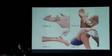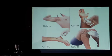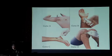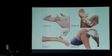Gate B is a simple carpal tunnel injection. It will take around half an hour to work. So you do the injection and you make the patient wait for half an hour. So A and B are for any nerve-related pain in the upper arm, including tennis elbow. Gate C and Gate D are for sciatica and lower back pain.